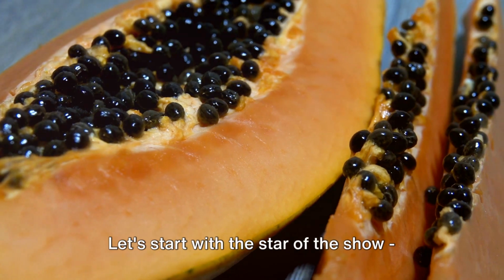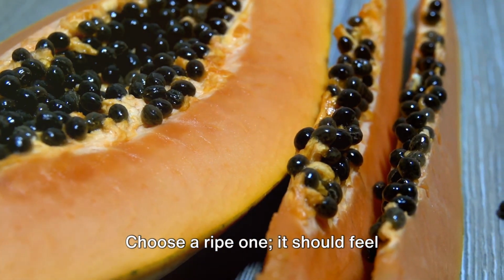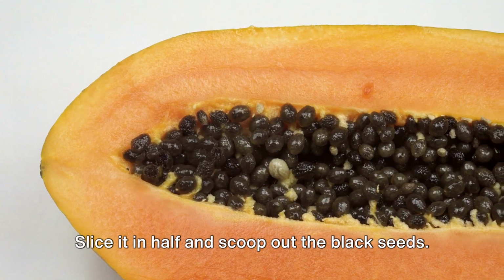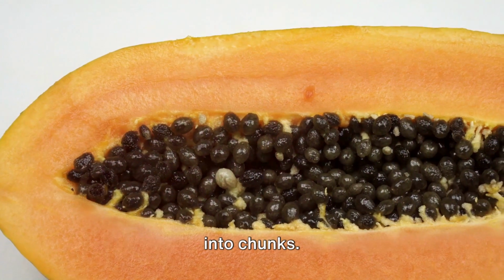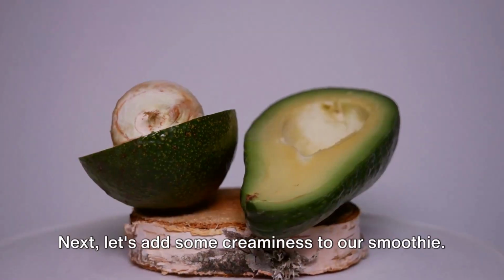Let's start with the star of the show, the papaya. Choose a ripe one. It should feel slightly soft to the touch and have a sweet aroma. Slice it in half and scoop out the black seeds. Now you can either use a spoon to scoop out the flesh, or peel the skin and cut it into chunks. For this recipe, we need about 2 cups of papaya chunks.